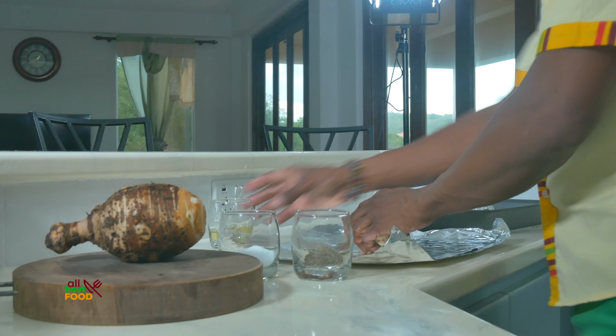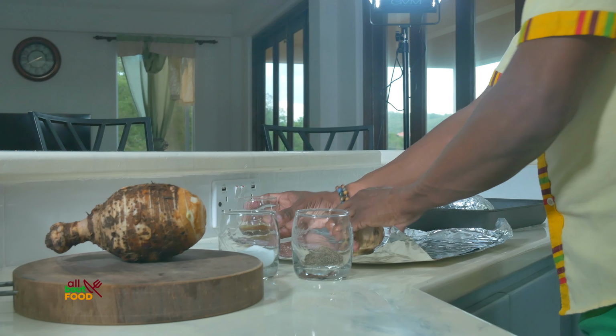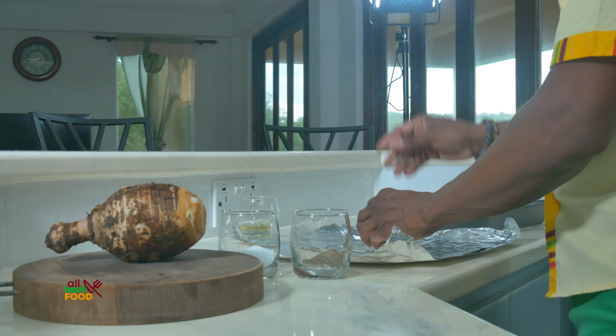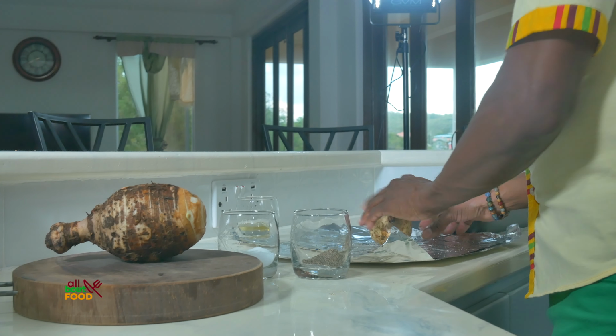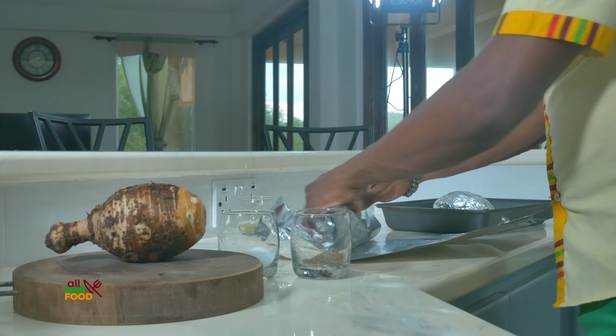Let's do the next sweet potato. So a bit of oil again on the sweet potato. Enough to coat it well. Then we're going to put on some black pepper. And then we put on some salt as well. Okay, so all this is on. And then, of course, what we do is we wrap this up in our foil.